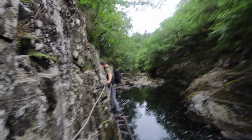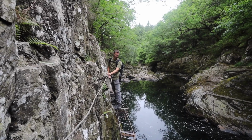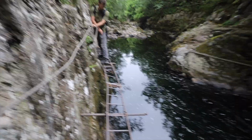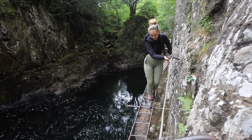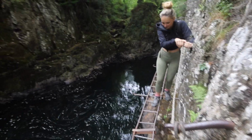Good job, babes. What do you think, babe? I mean, why is it rattling like that? Well, because this one's not connected to that one anymore. It's this bit. Oh my God. Hold on to the thing at the rock, yeah. Because that's not going to move.